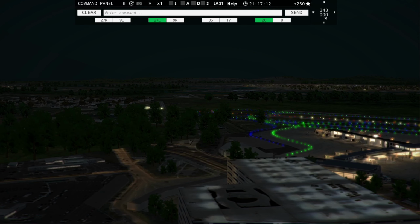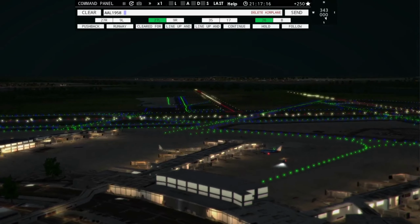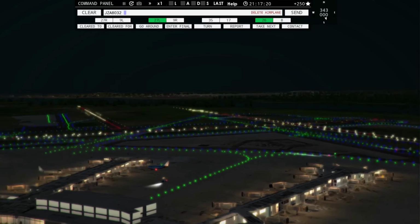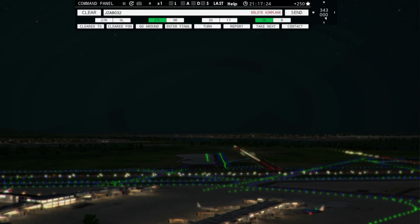We're going to keep those guys rolling. I can always move this American across. When Jazz comes in, Jazz is about 5 miles out, so we won't be able to have anyone taking off on 17 from here on out.